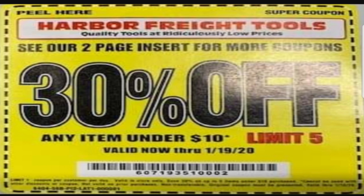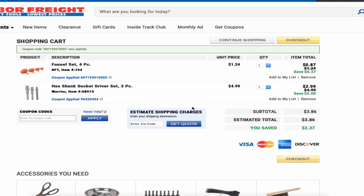Just take a screenshot on the computer, a picture on the computer or the phone, a screenshot on the phone, and show it at the cashier. It says limit 5. So you can go pretty much Saturday, Sunday basically. Let's see here. I do have on the website.